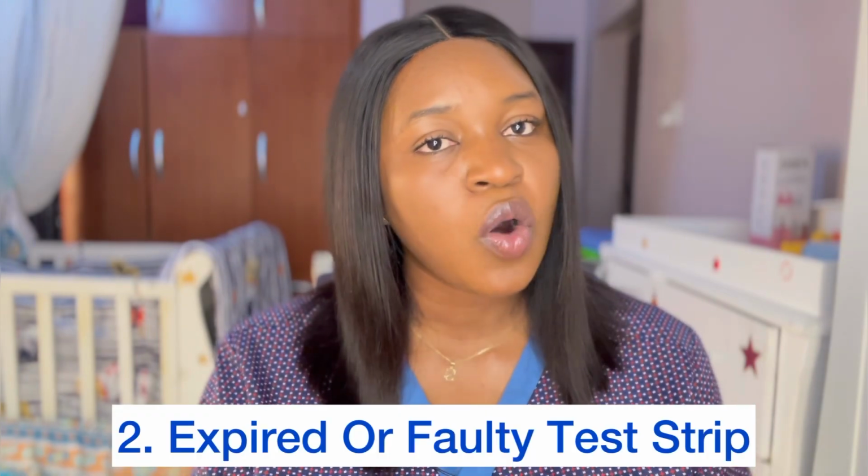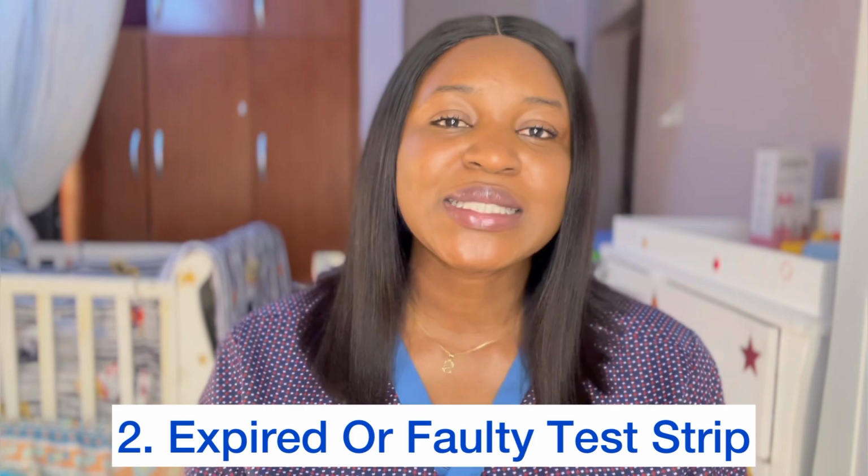Number two is using an expired or faulty test strip. It is important to check your test strips very well to be sure that it is not damaged or it has not expired, because if you take the test using a faulty test strip or an expired test strip, you will end up getting a negative test result.